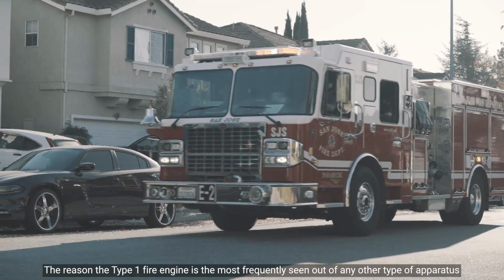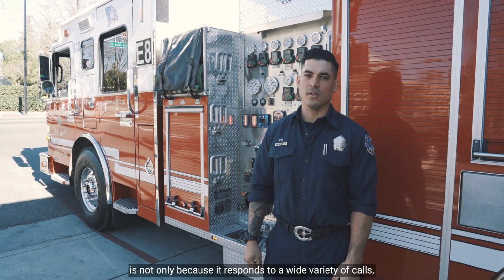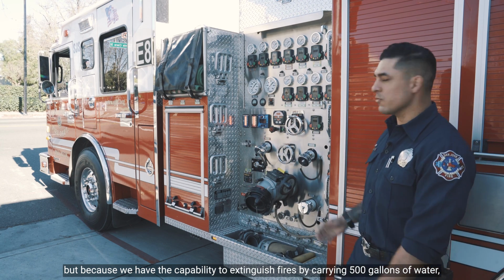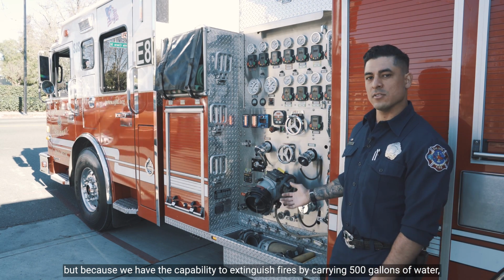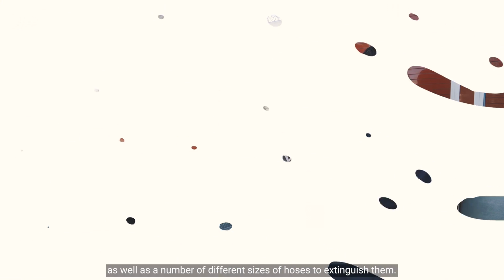The reason the Type 1 fire engine is the most frequently seen out of any other type of apparatus is not only because it responds to a wide variety of calls, but because we have the capability to extinguish fires by carrying 500 gallons of water, as well as a number of different sizes of hoses to extinguish them.